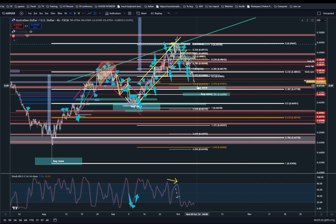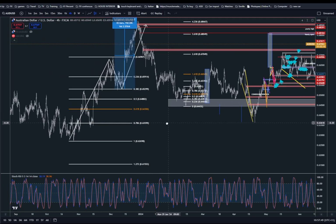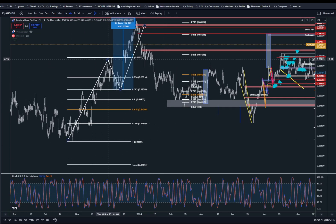So if it finds support around this area, there's a good chance that buyers are still happy to keep this thing rolling on. Remember, this move through here, from here to here, this came to the 38%, and I called it at the time, because if we go back here, we look at this move, and it came back to the 38%. That's what I'm saying. 38% is very much bullish momentum.